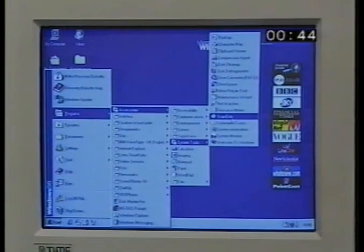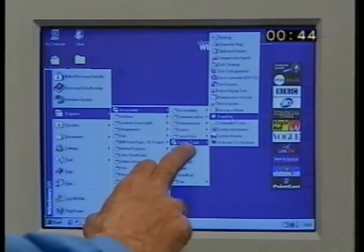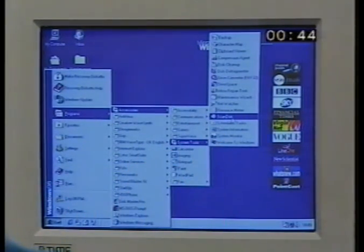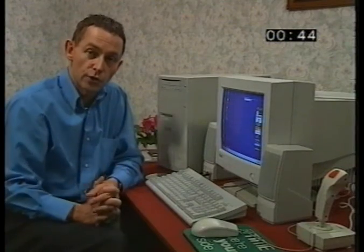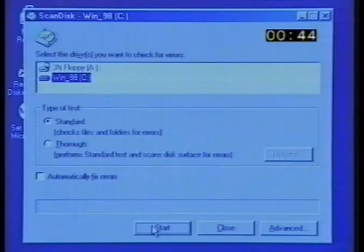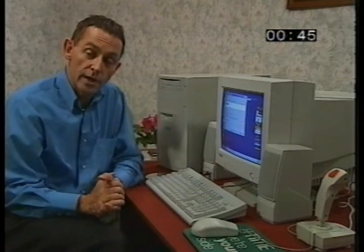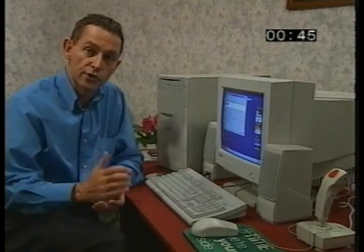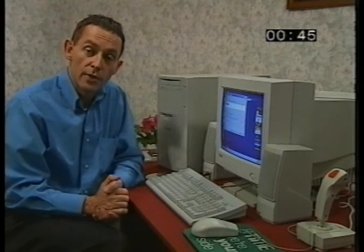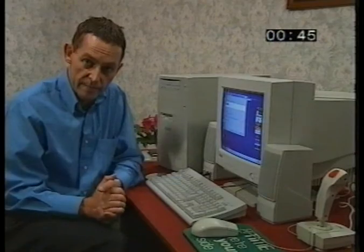Now, you'll find these programs in the Accessories program group under System Tools. The first is ScanDisk. Now this checks to see that data is stored properly on your hard disk. If it finds a problem, it can normally carry out a repair and everything will be okay. Just follow the instructions that it gives you. You'll most commonly come across ScanDisk if the machine is switched off without being shut down properly. The program then runs automatically next time you switch on to make sure that everything's okay.